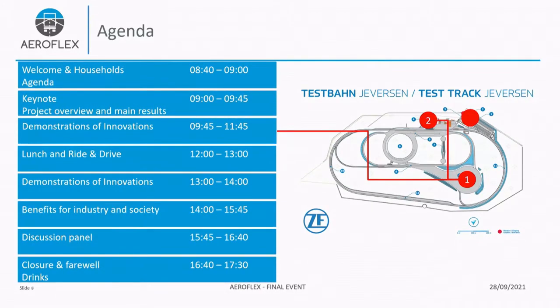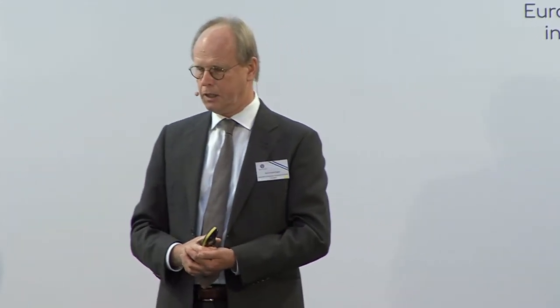And then in the afternoon, we will have a continuation of the demonstration of innovations. We do that in this hall. And we will talk about the benefits for industry and society. And to close this session, we will have a panel discussion where we have invited some people to join us on stage and to elaborate on the day: what have we seen, what can be done in the future, and how can we implement all the innovations we have developed within our project.